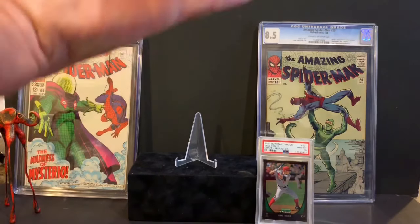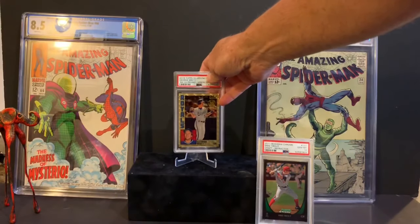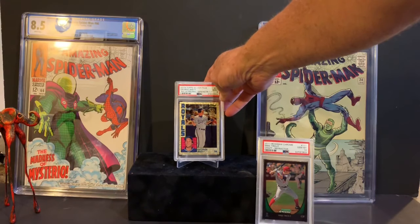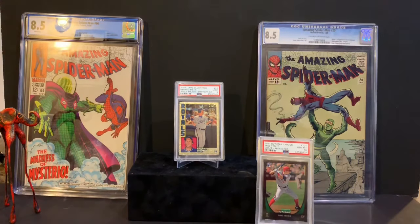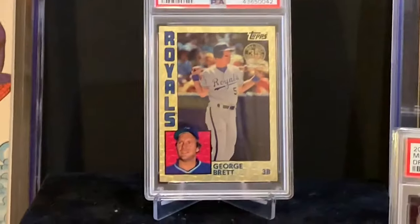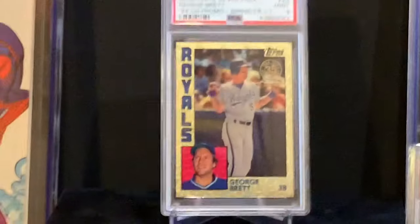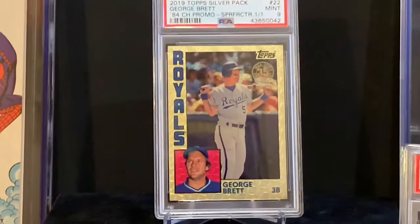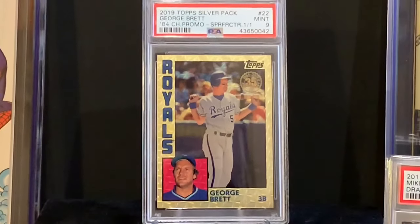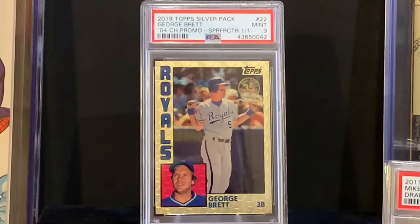And this one, they're 2009 Topps Silver Pack. And this is the Super Refractor, the 101. And it graded a 9. Which I guess that's fine, right? There's only one of them, so it really doesn't matter if it's a 10, 9, 8. If you want it, you want it.